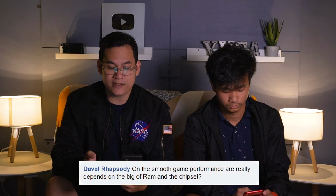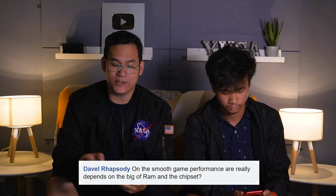Okay, so next question is from Davil Rhapsody. For smooth gaming performance, does it really depend on the size of the RAM and the chipset? So gaming performance, a lot of factors. Chipset, which means both the CPU and the GPU. If you have lots of RAM, that helps also. If the read and write speeds of your storage are fast, if Android runs particularly well on your device, then these generally will provide a good gaming experience. But in a broader sense, yes, to your question, lots of RAM, good chipset will generally get you good gaming performance.